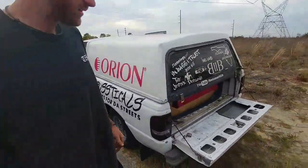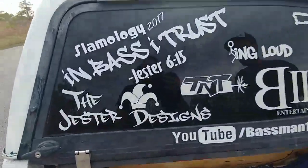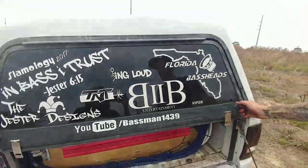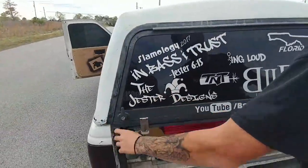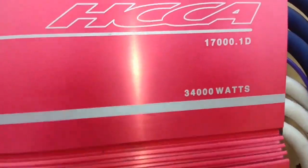The SPL cartel knob for the win, for sure. Team Deadly Hertz. And my babies. You already know what's happening back here. So much sex. I love these amps.